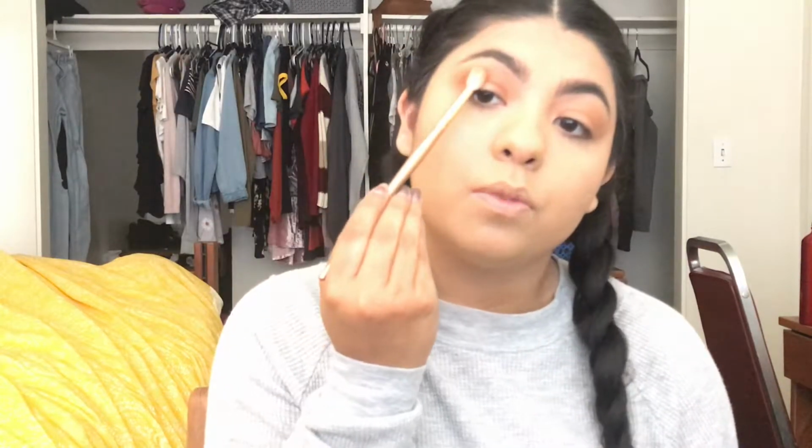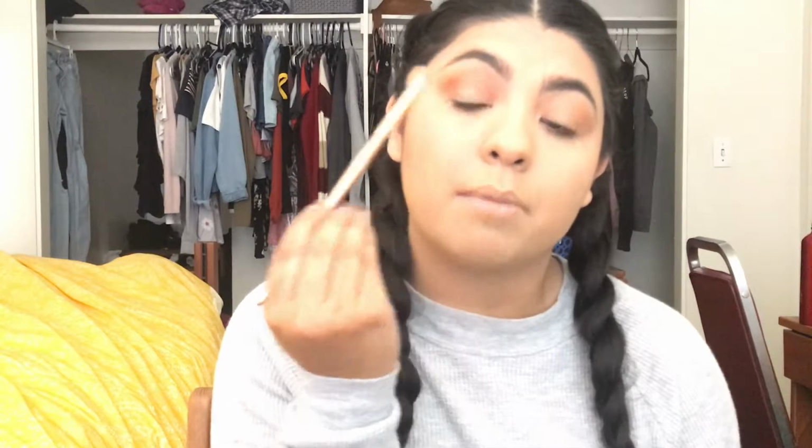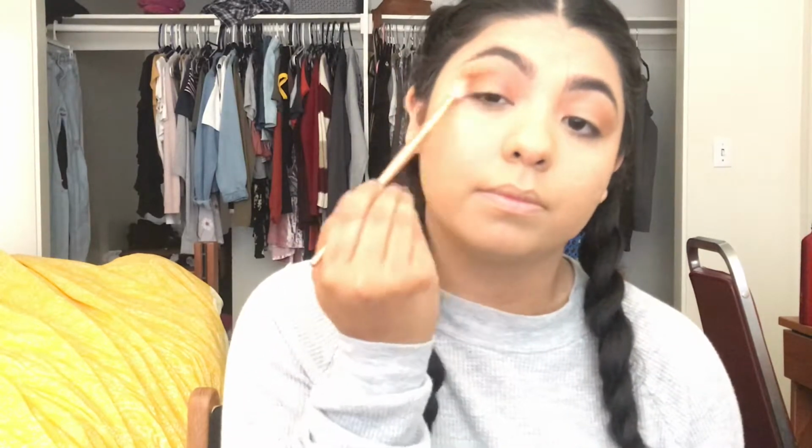The next shade that we're going to be taking is this shade right here. It's called Road Trip, and we're going to start putting that lower than where we put our transition shade, but still within our crease region, and we're just really going to be warming it up before we take it down a notch. Usually when I do normal eye looks, I just start right here, and I really don't bring it in that much, but what you want to do for the halo eye is bring it all the way in. That way we can match what's going on this side as well.